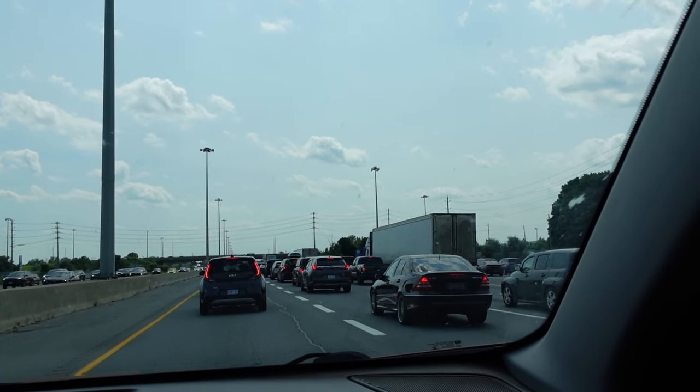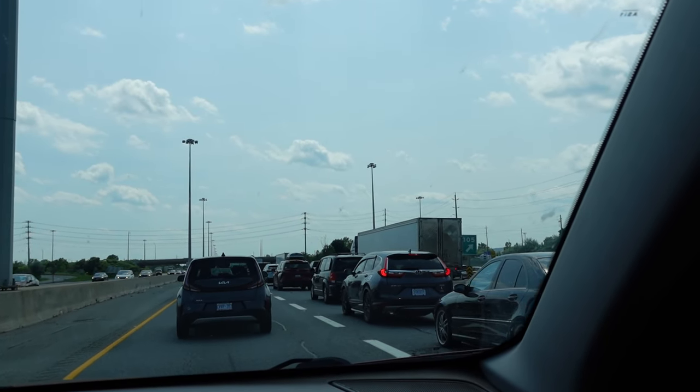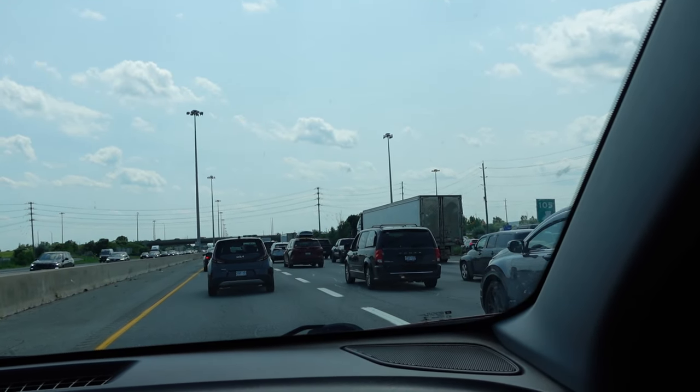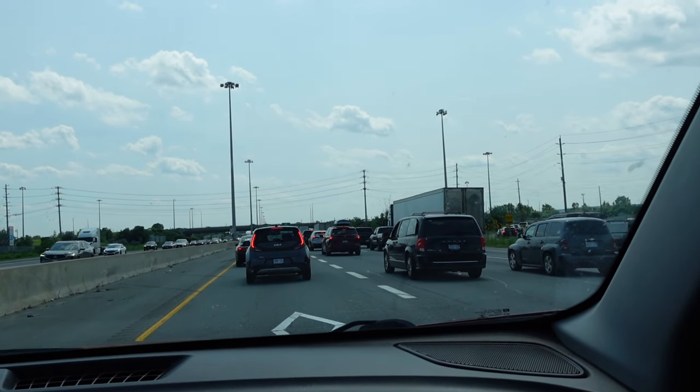Made it there. We are just in Burlington, but one thing to note, there's a ton of construction, which means there is tons of traffic. It is Saturday afternoon and it has been pretty much stopped the whole time we have been driving. So just take note of that as well.